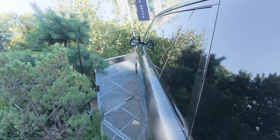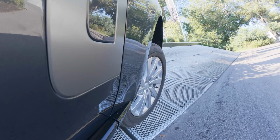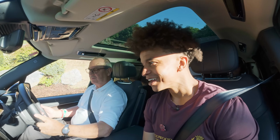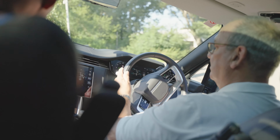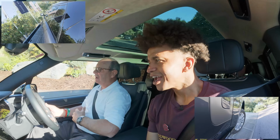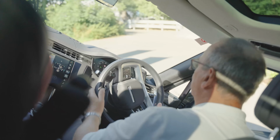Well, yeah, it does help us because we're in low range. So it's an 8-speed gearbox, but it has a transfer box as well, like Land Rovers have for many years. So it gives you that low range to give you that control. So that helps me as a driver just operate the accelerator and brake nice and gently.